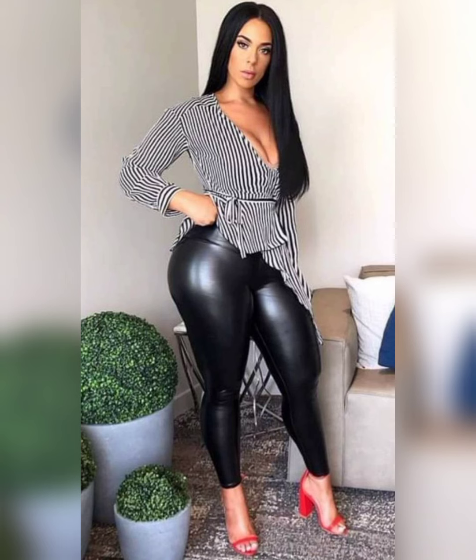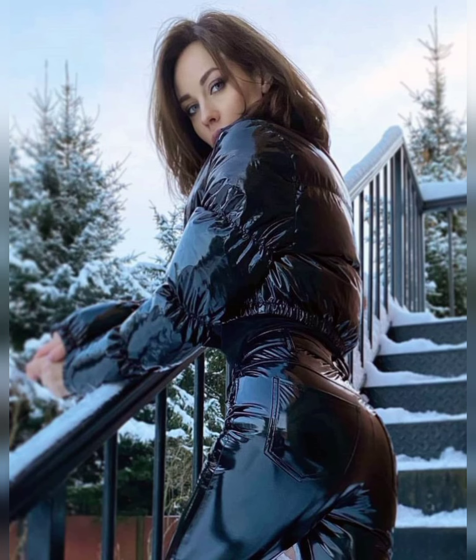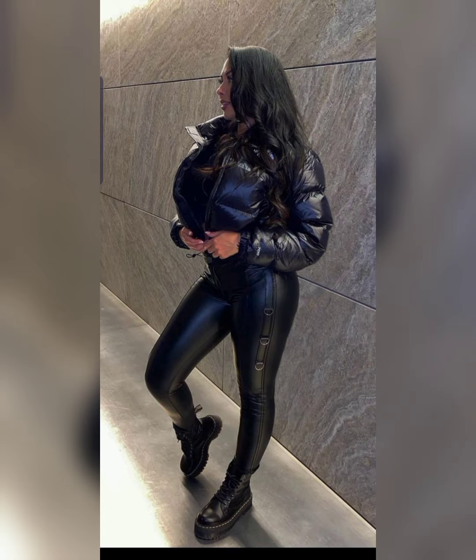stylish and confidently. Why it works: leather leggings can appear quite sleek, so pairing them with an oversized sweater balances the look and adds a relaxed vibe. Opt for a chunky knit in neutral colors like cream, black, or charcoal. For shoes, choose ankle boots to create a classy look.